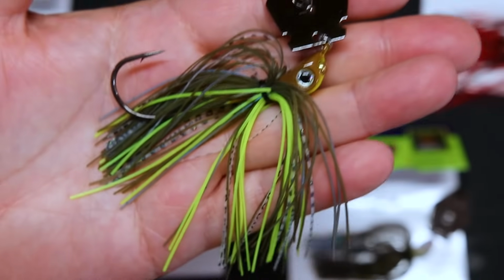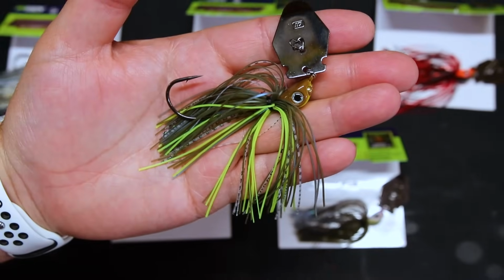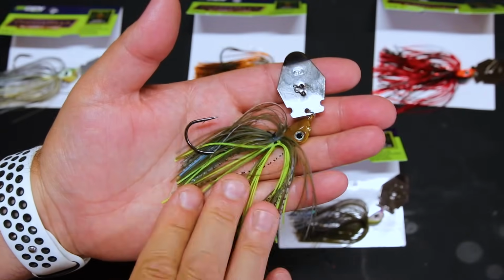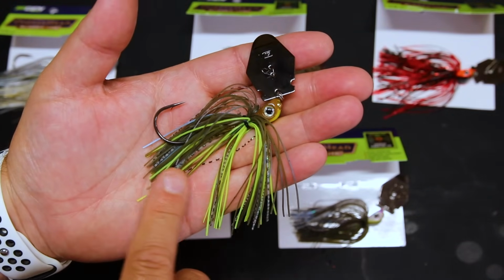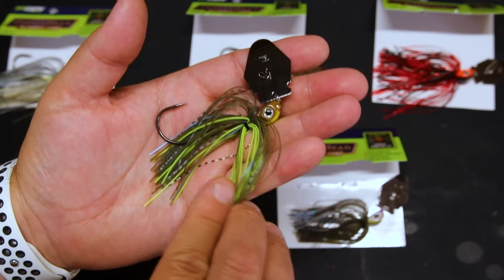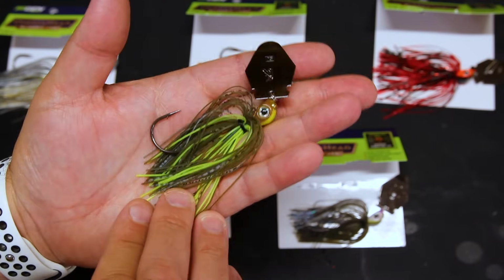So I think I have an unreleased pixie dust powder that's going to be launching soon that's going to match up perfectly with the Shimmer Gill. And now for the belly, I definitely think we're going to go with some transparent chartreuse, maybe some holographic flake. We'll see what's going on there.